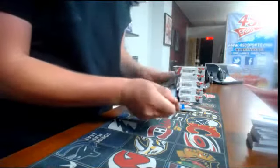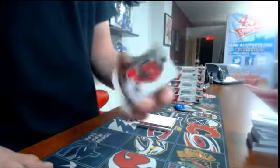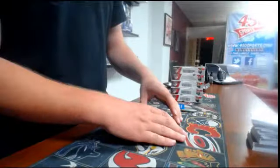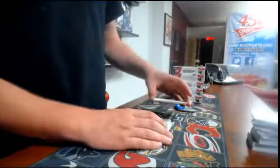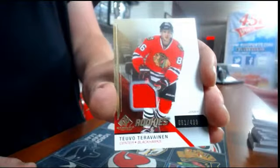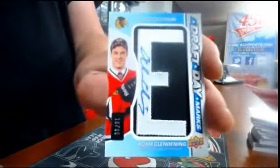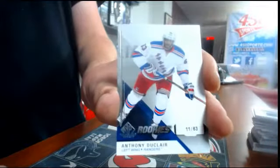Really thin pack. Box 5, we start with a rookie jersey number 499 for the Calgary Flames, Corbin Knight. Next, we have a jersey for the Detroit Red Wings, Jimmy Howard. We have a rookie jersey number 499 for the Chicago Blackhawks, Teuvo Teravainen. We have a draft day marks, number 35 for the Chicago Blackhawks, Adam Glendening. And our last hit is a true rookie number 63 for the New York Rangers, Anthony Duclair.